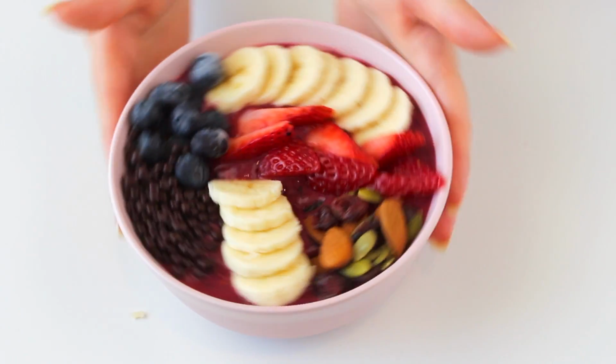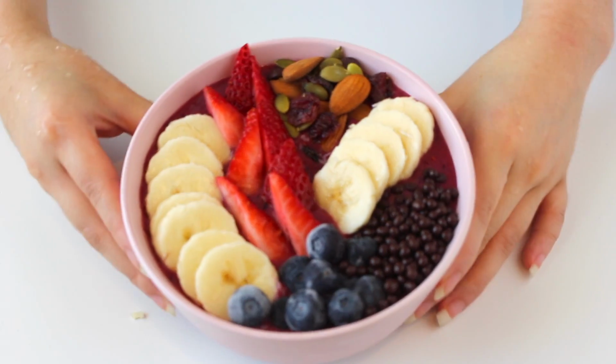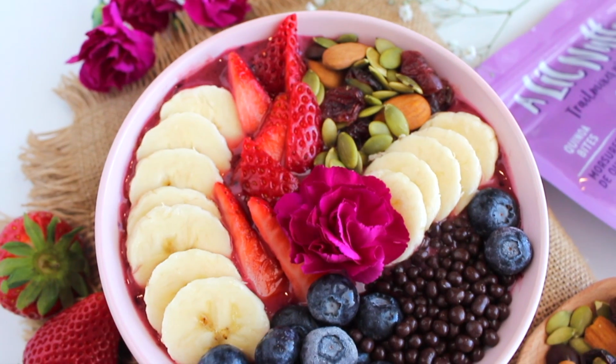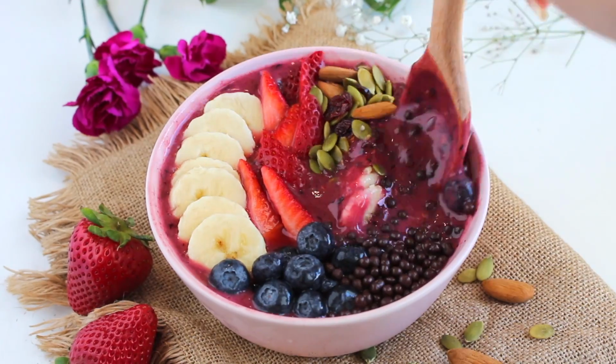I love these chocolate quinoa bites. They provide a nice crispy crunch to your smoothies, and I just love how they stay crispy in your smoothie bowl, so they are really yummy.